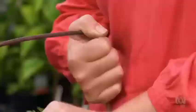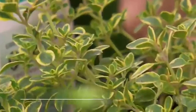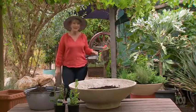This one here would have to be my favourite thyme. It's called Pizza thyme, and it has the flavour of thyme and oregano together. And then this one is variegated lemon thyme. Now, lemon thyme has a beautiful fresh scent, which is wonderful in cooking. And I've also got some rosemary, hyssop, and winter savory. I'm going to plant them all in this pot.